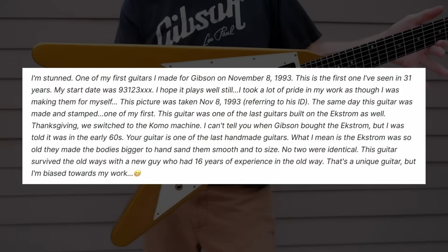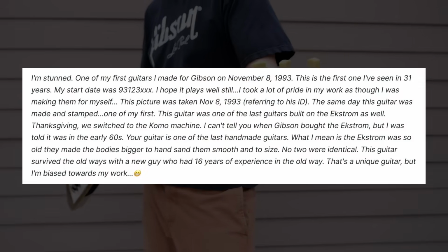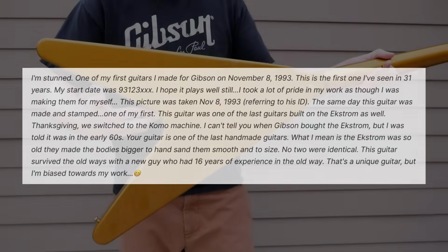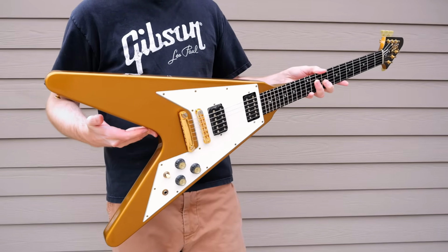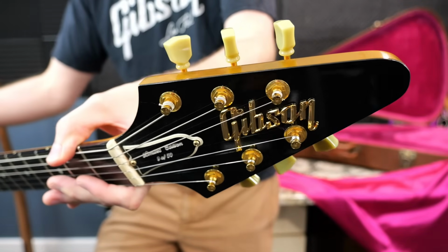He further went on to say that this is one of the last handmade guitars by Gibson USA, meaning that the old Extrom machine was so old that they made the bodies bigger so they could hand sand them down to size. So according to him, no two were 100% identical because of that, and that's something the new Komo machine apparently fixed. So thank you, Michael, for sharing your story of these cool limited edition Vs.